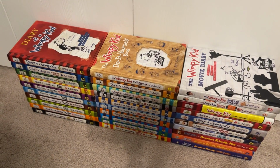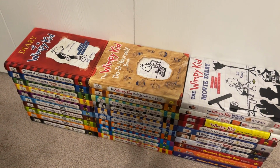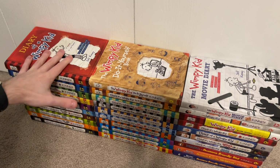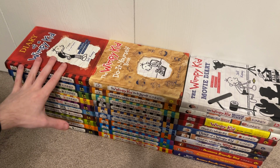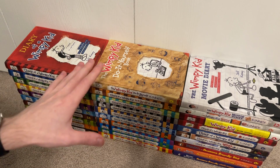There we go. Sorry about the creaking. I know the tripod's not the sturdiest. So I'm going to work my way left to right, top to bottom for each stack. I'm going to start with the main series of movies. I actually have this in a different order. I'll fix that in a second.